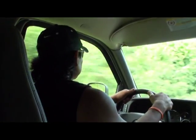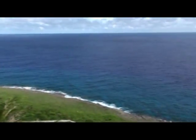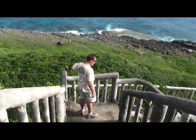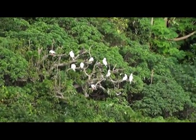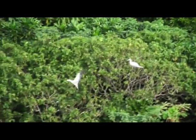Back in the van, we're off to our next stop. This is Rota's natural bird sanctuary. It is totally isolated between the cliff line and water. This is home to thousands of birds in a completely protected environment. As you walk down the path, it takes you into the center of their natural habitat where you can observe without disturbing them.